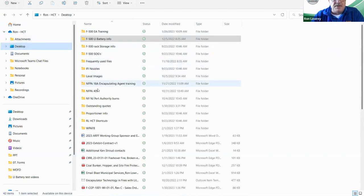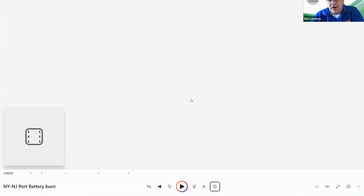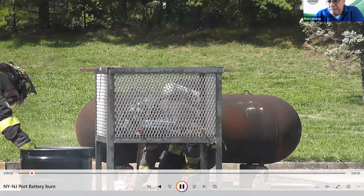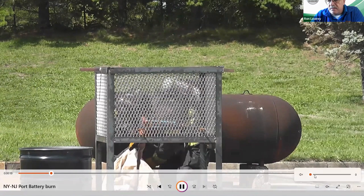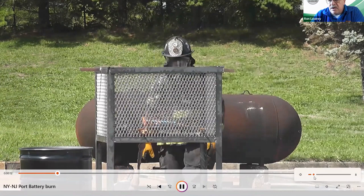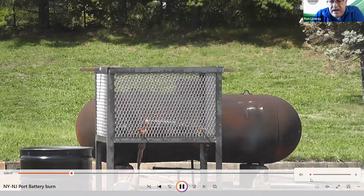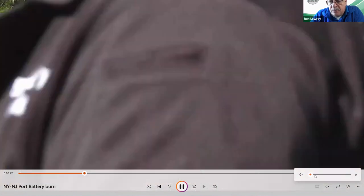That one I'll pull up because that one's a really great video. We did this with the New York, New Jersey Port Authority. This is a 48 cell battery out of an e-bike that they're using a propane torch to get into thermal runaway.